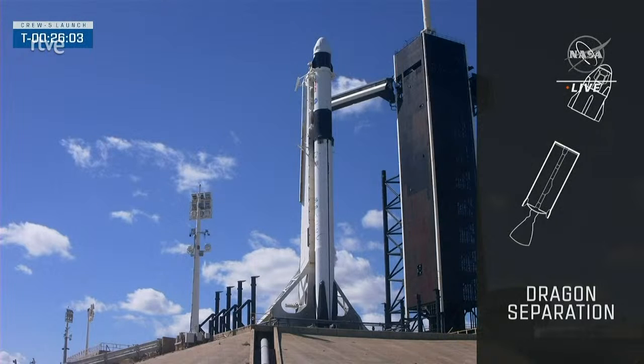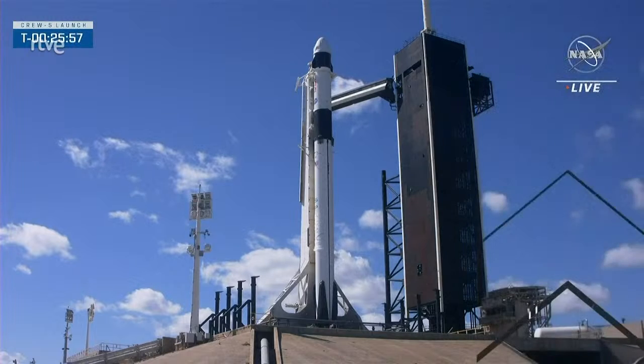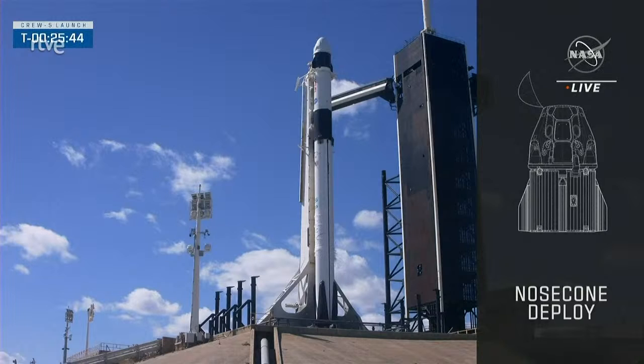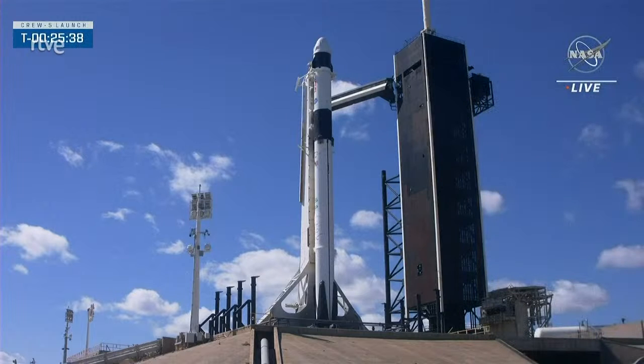And it is worth noting that these are not the Super Draco engines that would be used during an abort scenario. About 40 seconds after separation, Dragon's nose cone deploy sequence will begin. It will take roughly 4 minutes for the nose cone hooks to unlatch and open, exposing its guidance navigation controls that will help Dragon autonomously fly to the space station. And lastly, once the nose cone is deployed, the remaining Draco thrusters on the forward bulkhead will be checked.